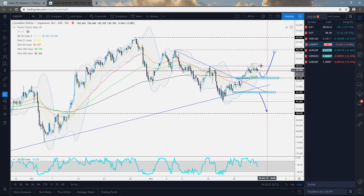Of course, don't get me wrong, ideally we would like to see a push above the 82.53 zone here and then aim for higher levels, because this way the pair would confirm a higher high, and we could start aiming for these slightly higher levels. But again, for now, we are seeing a bit of correction here. It may drift a little bit lower.